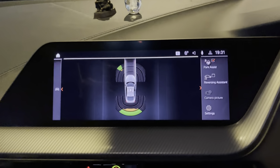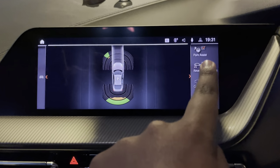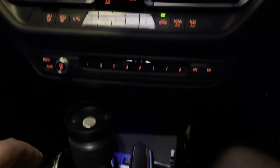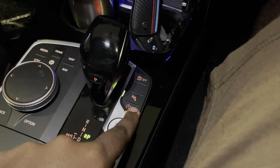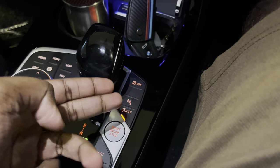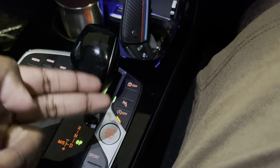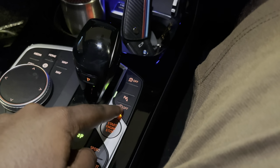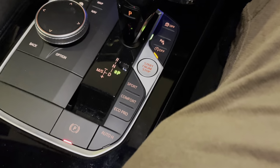So iDrive controls I mentioned just now, traction control off button, parking sensors, you can press it, you can bring up the display right there, so parking sensor diagram, park assist. This car does come with reversing assistant as well. You can bring up the camera picture and your settings. You can simply bring it back like so. And then you have your automatic start stop feature right here. If you have this feature activated, the engine will momentarily shut off when you arrive at a stop such as a traffic light or traffic jam, to save the extra bit of petrol that this car is running on. But I would personally have it turned off because it kind of destroys the engine some ways.